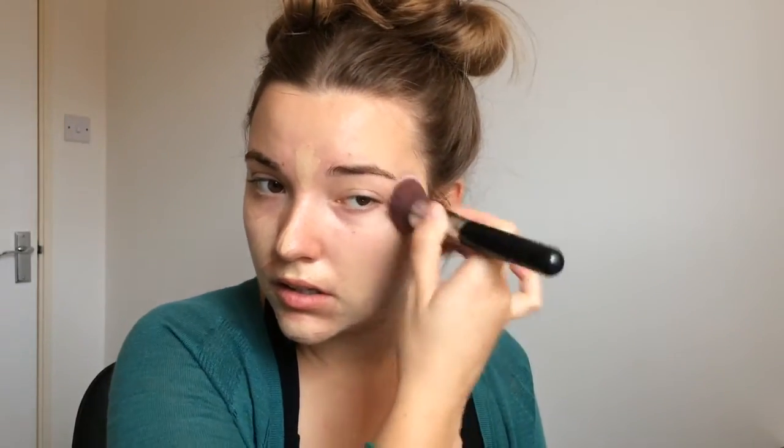I don't know what kind of coverage this is, I can't really tell as it's going on actually. And then I'm going to use my beloved Sigma F80 Kabuki brush. I actually got this off Amazon, and I'm just blending it in that way.